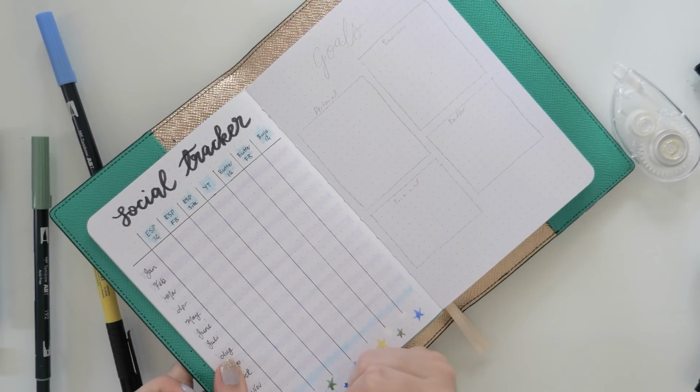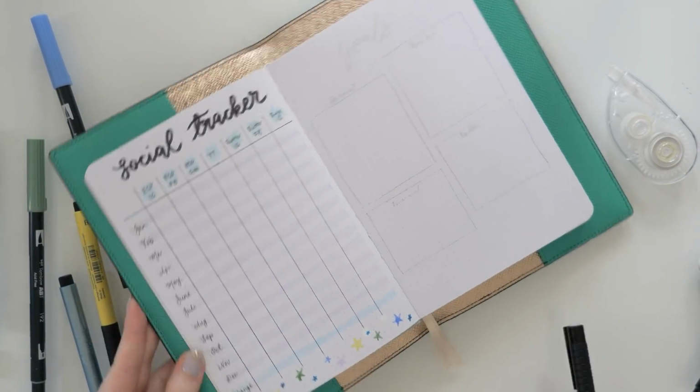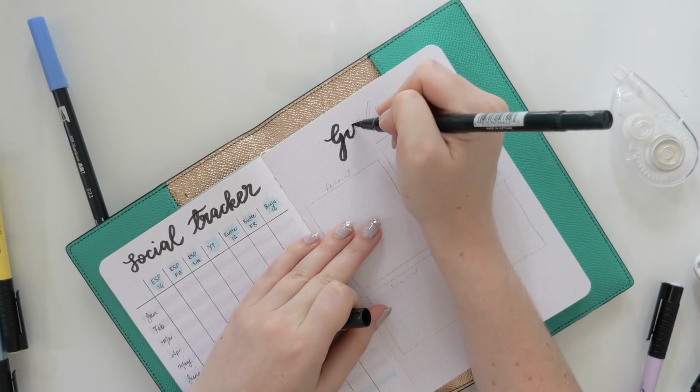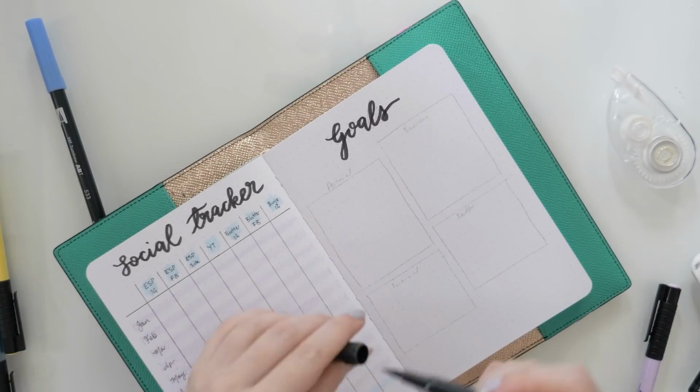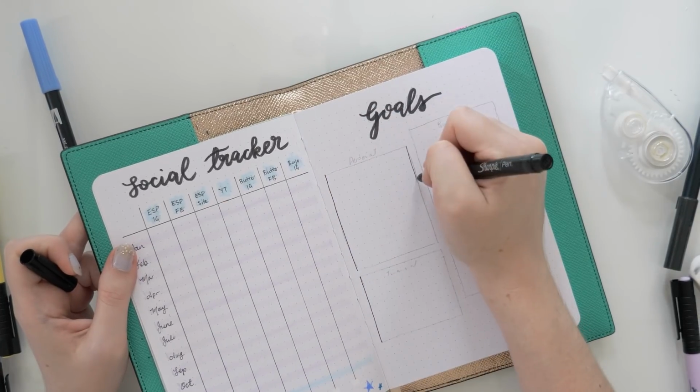over to the goals page first, starting with the title. This is such a lovely pen to letter with when you have a lot of room to do it, but if you're not doing a really big heading at the top of a page or something like that, then you're going to struggle a little bit because it's such a thick line that it makes.